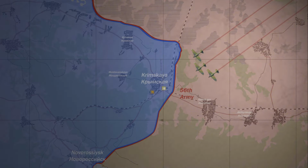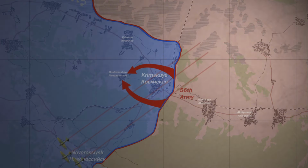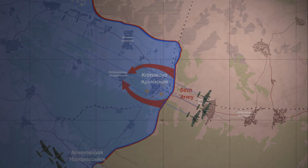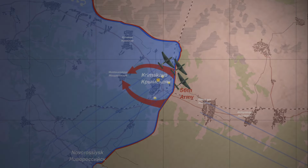On April 29th, Soviet forces move on the Krimskaya area and try to encircle it. Armored units on the ground and Sturmoviks in the air lead the attack. German forces fight fiercely to hold the line. They bombard the Soviet attackers with artillery and airstrikes. Stukas and HS-129s try to knock out Soviet armor.